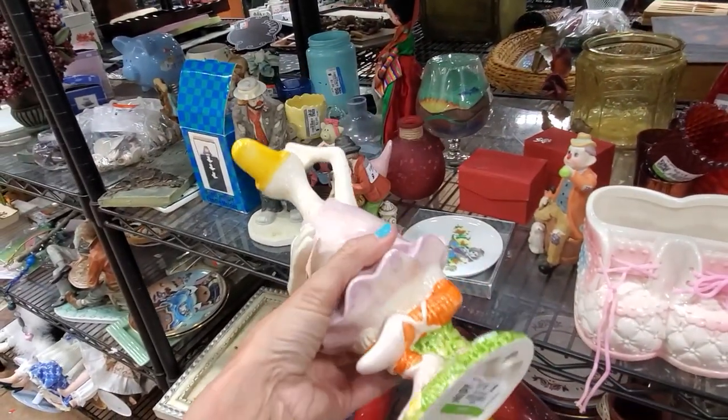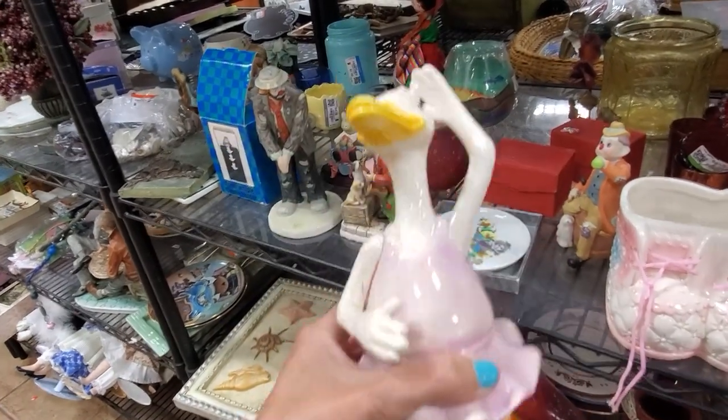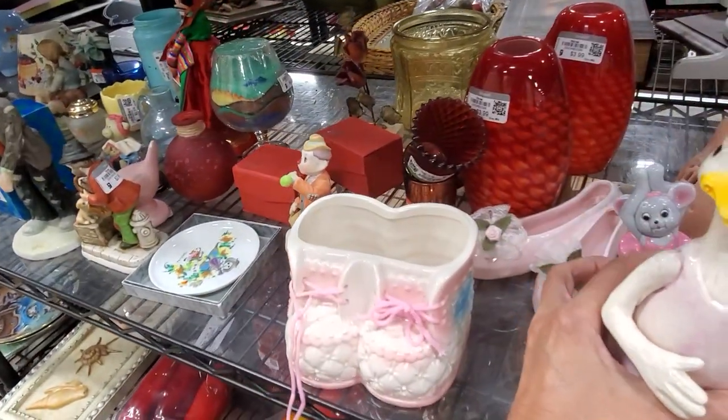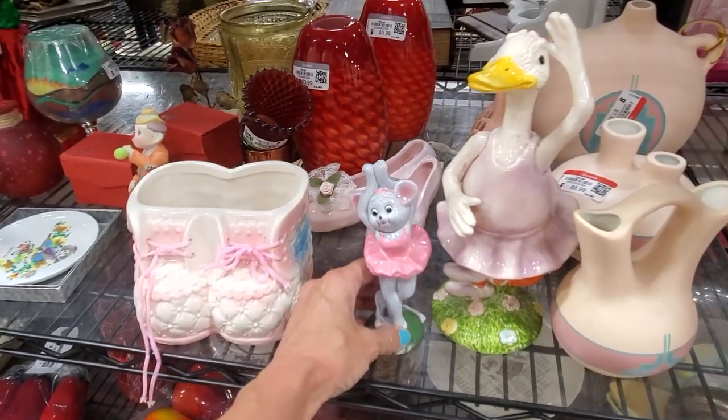It's the dancing duck. Or a yoga duck. Maybe it's a yoga duck. I don't know who makes that one. It's a ballerina duck. Oh, is that arm repaired? Yeah. Okay. It looks like they go together, doesn't it? Yeah. Looks like they go together.